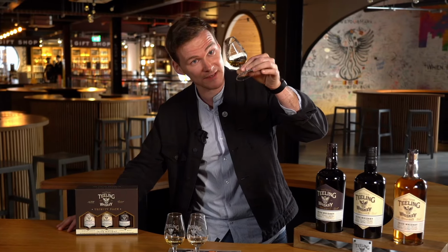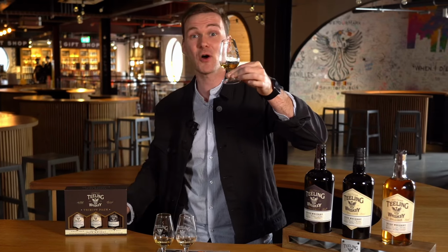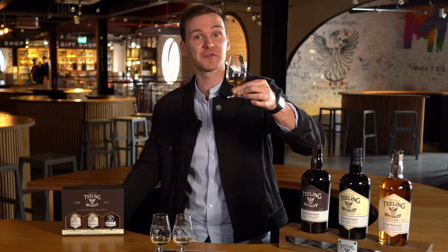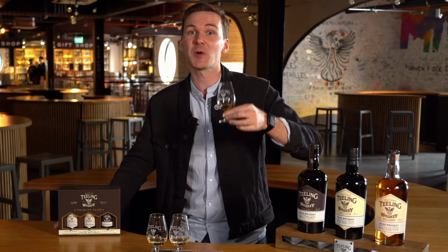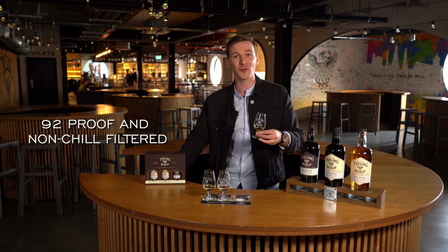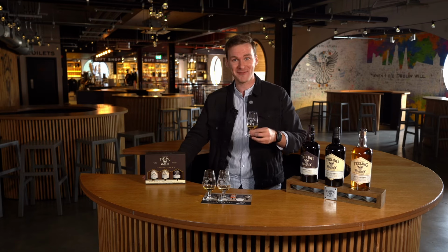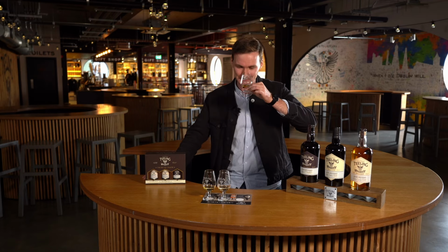Actually, looking at the glass, you'll notice what we call the legs or the tears. You can see it here at the side of your glass. These are all the natural oils coming through from our whiskey. So of course, this one is bottled at 46% or 92 proof and non-chill filtered, keeping in all that character, all that essence, all that flavor. So speaking of flavor, let's have a taste and see what we think.